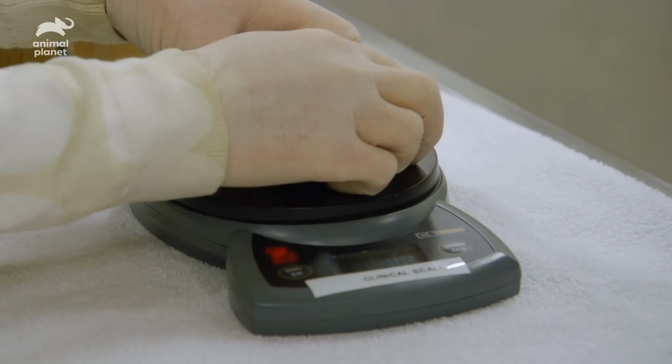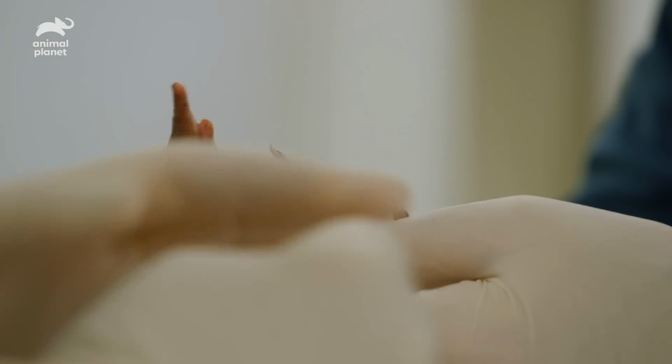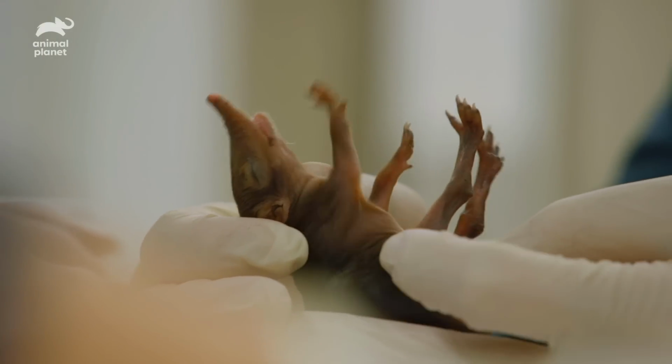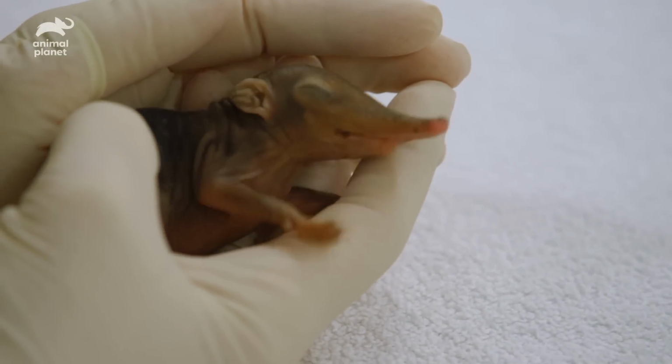47 grams. Take a peek. Yeah, let's see. Looks like a male, I think. Need a light. Yeah, it does look like a male. So the stomach does feel a little bit full. It does. So I think we'll wait to feed him. Squeaks. It's alive and well.